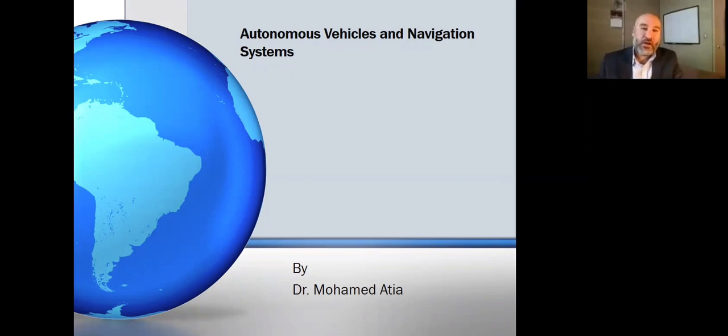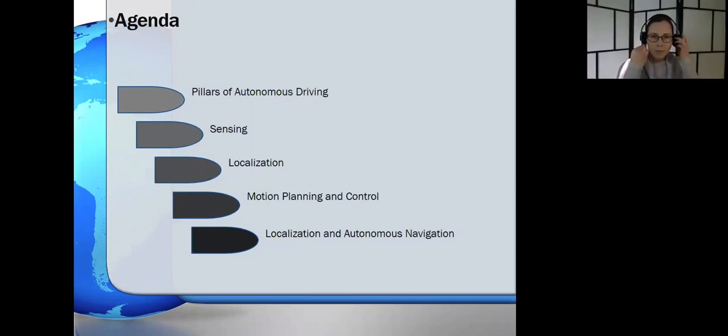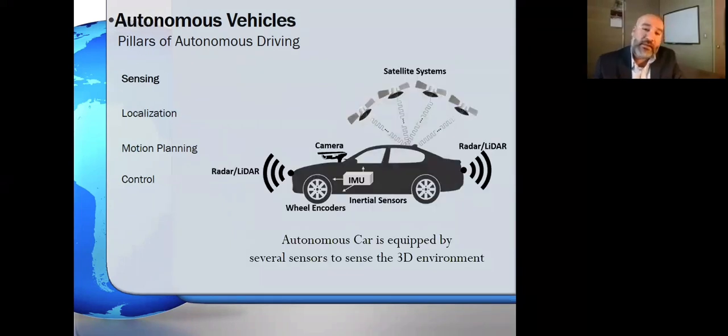So I will speak today about the autonomous vehicles and the navigation systems. We have some basic or main pillars for autonomous driving. The first one is the sensing, the second one is localization or navigation. The third one is motion planning and control, and I will speak afterward about the technology that autonomous driving cars use for localization and navigation. So these are the pillars of autonomous driving. I will speak about the sensing in these slides.